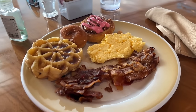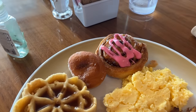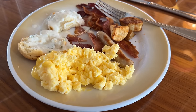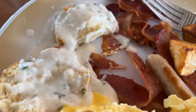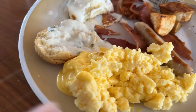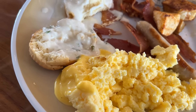All right, so here's my plate. Bacon, eggs, waffle. And some yummies, some pastries. Thought I'd give them a try. So I got my plate of goodies. Eggs, sausage, potatoes. Somewhat biscuits and gravy. It's not sausage gravy like I like, but it'll do for today. A little hollandaise sauce. Wasn't too sure how it is, but it's actually not too bad. Give it a try. So I'm gonna give this great biscuits and gravy a try.